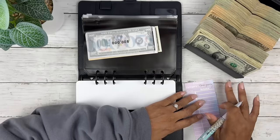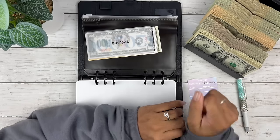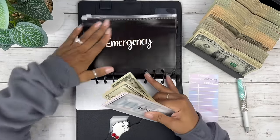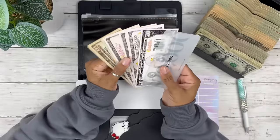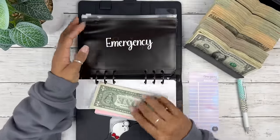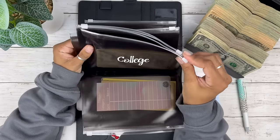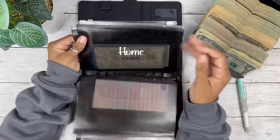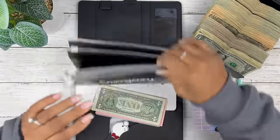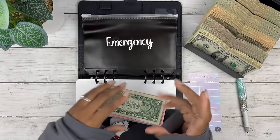Let me see. Oh, wow. I thought it was gonna be wet. I was so sure it was gonna be wet. It's good. We're good. So I do need to count how much is in here, but we're going to go ahead and stuff first. How many categories do I have in my sinking funds? Let's find out right away. 1, 2, 3, 4, 5, 6, 7, 8, 9 categories, with roughly 5,000, maybe 200-something dollars.